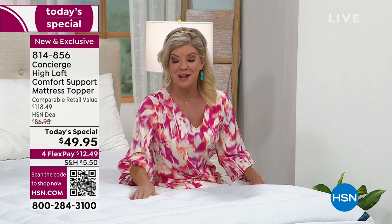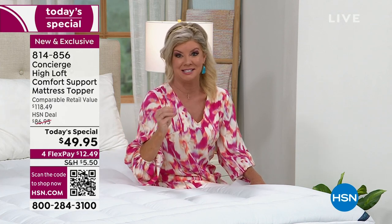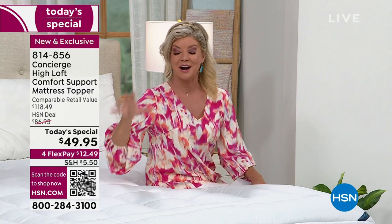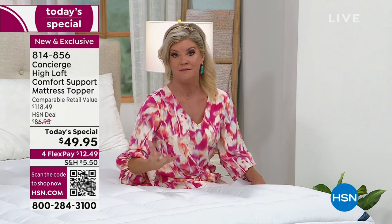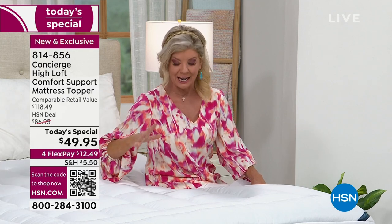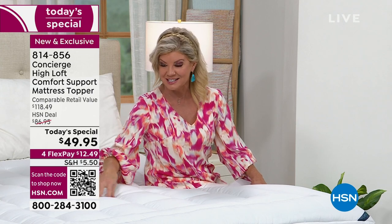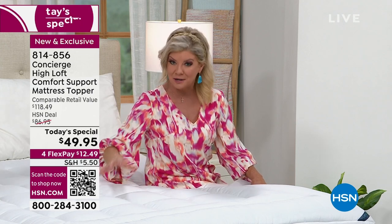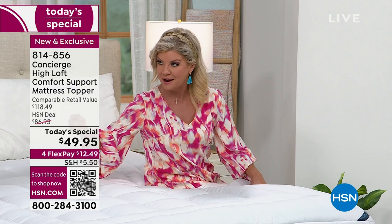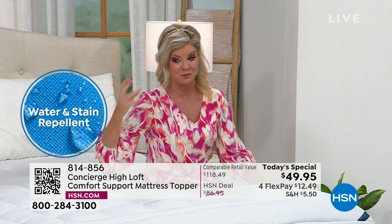Give us one night and you will wake up and be like, okay, that could very well be the best night's sleep I ever had. I said this earlier, I have Mattress Topper on my bed. I live in my bed. I truly, truly do. I watch TV, I eat in bed, everything. My Mattress Topper is not water resistant, but my mattress pad underneath of it is. But that was an additional buy, right? Yeah. So this is why this is so smart, especially at this one and only price.